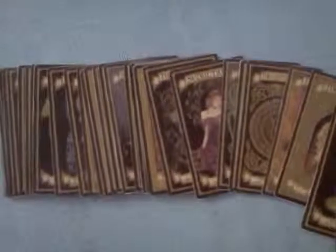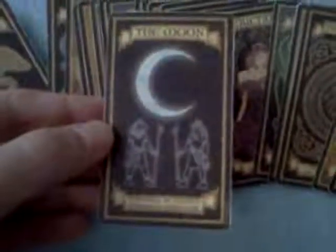Then, I'm going to show you my Madame Endora's deck. Most of you may know it. It's an amazing deck. It has Greek, Egyptian, Celtic mythology in it. There's the moon, which is made in a kind of Egyptian style. There are people also. There is the mystic circle. I want to show you the sun. I know you love the sun as much as I do. There he is. The siren. Yeah, I really love this deck, and it works really well for me too.